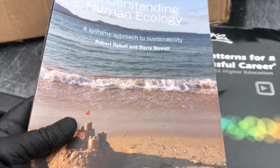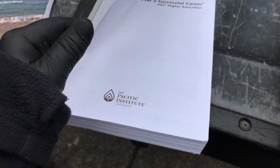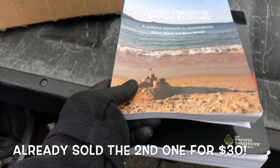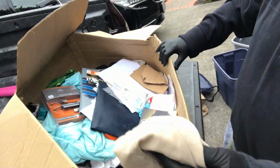This one I listed for 20 bucks on Amazon, and this one, surprisingly, is a $30 book. Neither of these sell very fast, but I'll throw them in a box, and hopefully they'll sell in the next year or so.